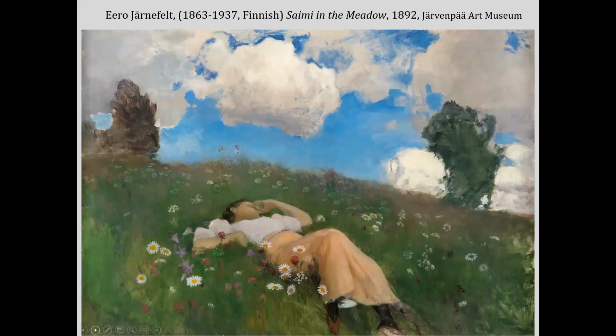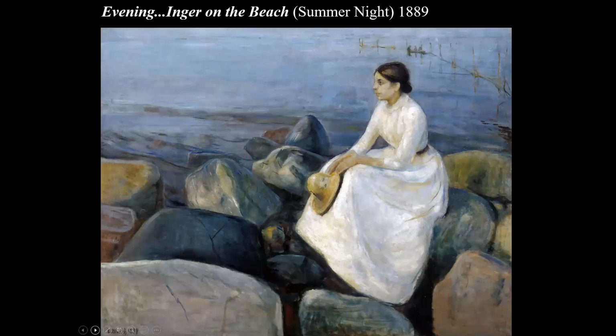Eero Järnefelt, we saw his hard-hitting painting earlier on of burning the landscape, but now something much happier. This is his wife, Sunny, in the meadow, 1892. And again, this is a celebration of nature as an idyll. So the naturalists, impressionists, they have this different way of looking at nature. It's not necessarily always simply about a photographic representation.